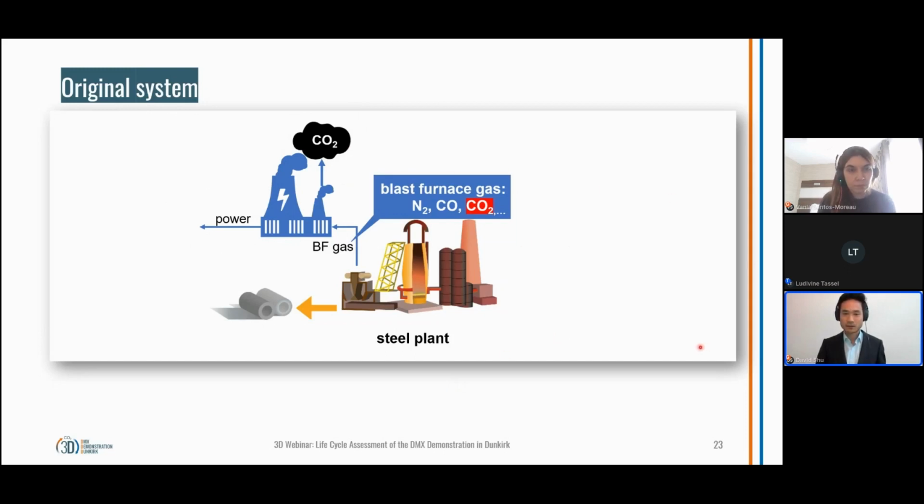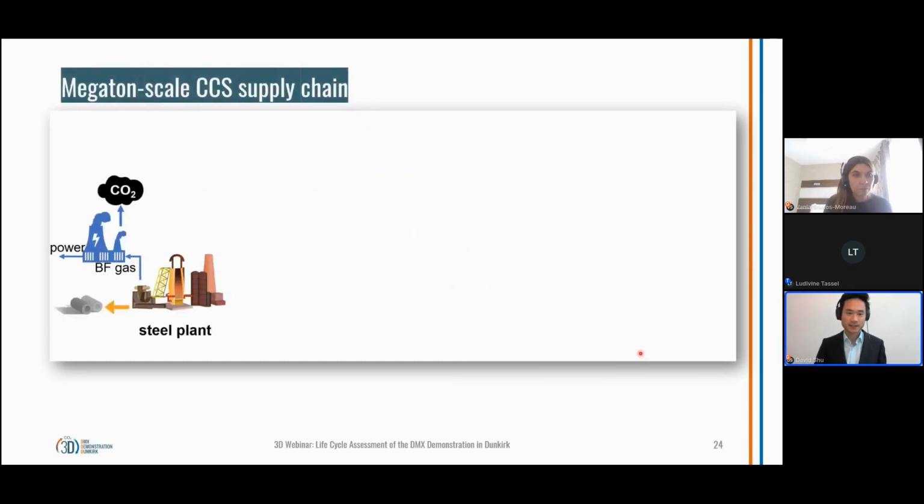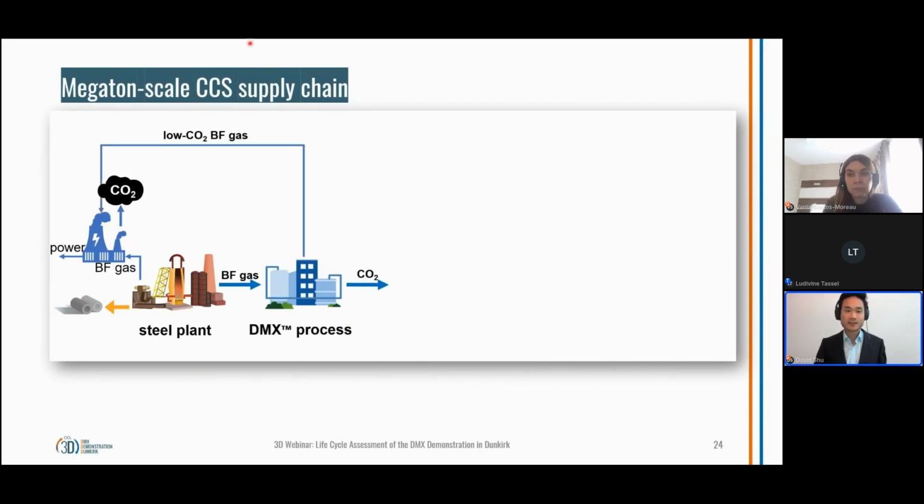I'm going to show you how this looks as an end-of-pipe CCS application. Instead of burning the blast furnace gas directly, the blast furnace gas is redirected to the DMX process, and the CO2 can be separated from the blast furnace gas. The blast furnace gas, which now has very low concentrations of CO2, is still sent back to the power station in order to remove the combustible parts, so we still have to do that. But because we have removed most of the CO2 already in the carbon capture process, the emissions to the environment are significantly reduced.